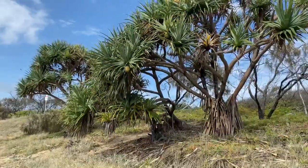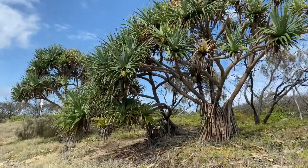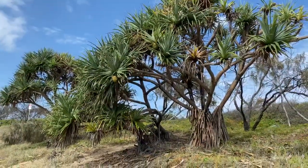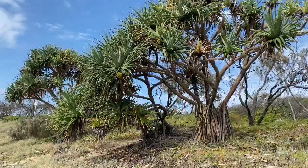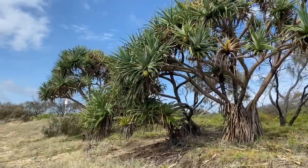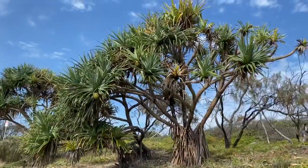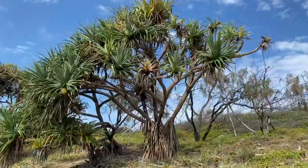So here on the beach is a pandanus. So it's a palm-like tree. There's over 750 species within this group, and it is native and grows more naturally in a tropical, subtropical environment. So this is why it grows beautifully here on the beach with sunshine and warm weather. If you're growing them in your garden, they're absolutely fabulous as a big shade tree.